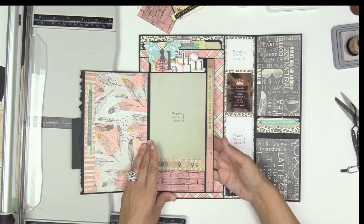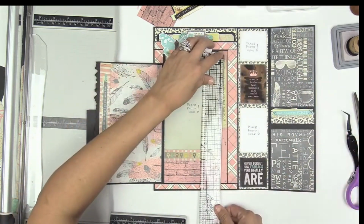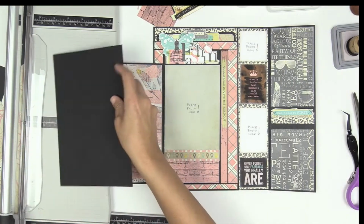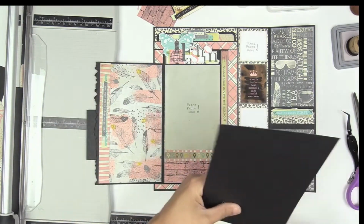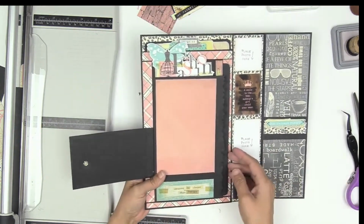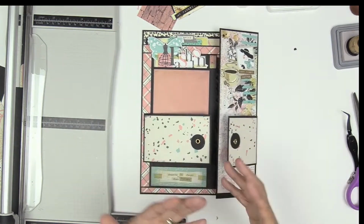Oh, I forgot we have a pocket here. Look at that. Photo mat. Hold on. I totally forgot about this pocket. See, I even missed one of my own layers. We'll have to mat this as well. I'm going to round these all the way around. Another stinking photo mat. I can't believe I forgot that pocket. Of course, we got to add pattern paper to that. But just so you can see what you get, guys, with these layouts.